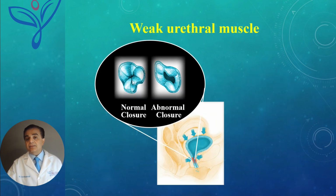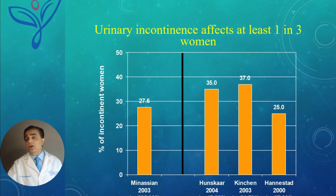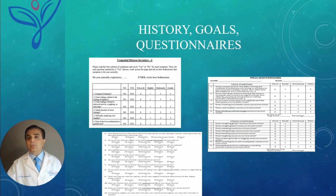Now, sometimes it may also be associated with a weak urethra. And I may have told you already at the urodynamic testing whether your urethral sphincter was good or weak and what it showed. It's very common, so you are not alone. One in 3 women, at least 1 in 3 women, have this problem. And it's young women, in their 30s, 40s, and 50s, who have this problem.